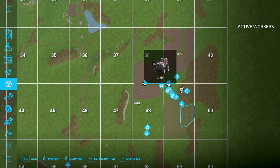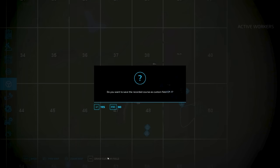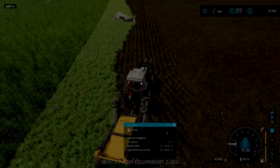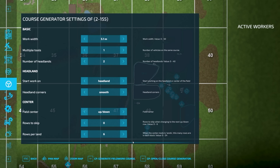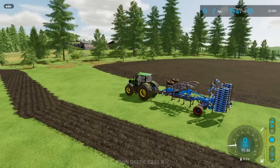First it looked here and it grabbed the entire two fields, which would have ended up running the stone picker around something that we did not want. It would have gone into the field below. So, words are hard so far. Save field, call it whatever it wants. Now let's see if we can create a course just on that. No, see, it keeps selecting both fields, even though we drew a custom field. Well, oh, that's tough. All right, let's go over here.